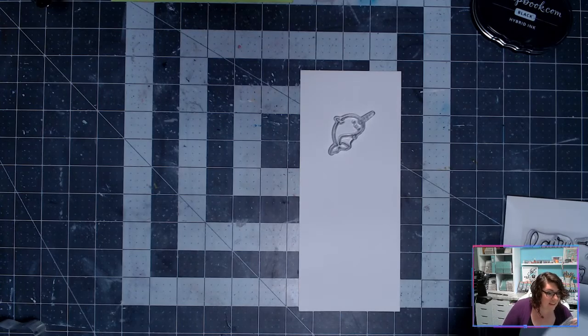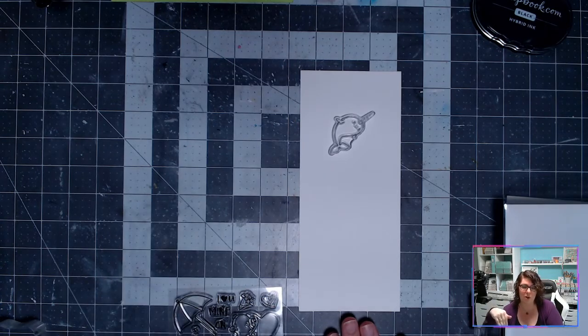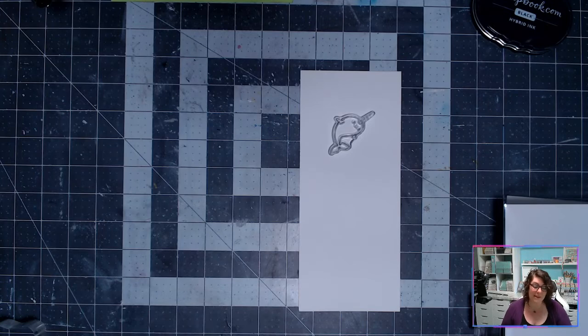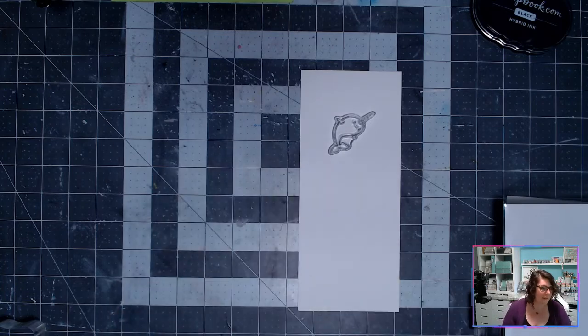You're taking a 1/4 inch off for your panel. Yes, sorry. The reason that I cut it this size is that I like to mat my panel with the card base so that it has a nice white border around the edge because I like the way that it looks. And so I cut the panel down 1/4 of an inch smaller than the full card size will be so that there will be a mat.